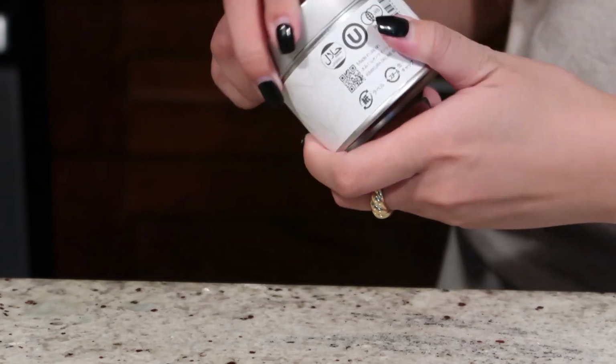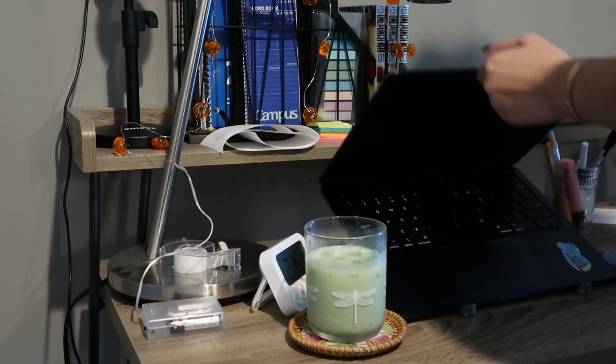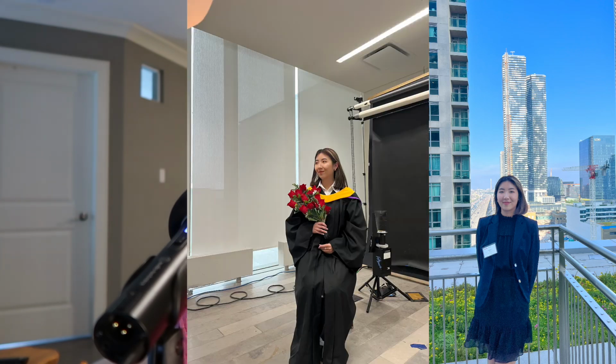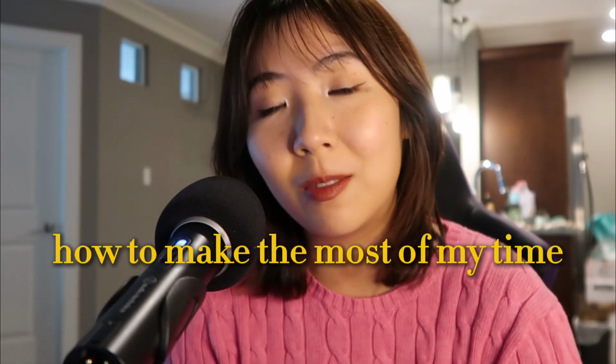Do you ever feel like there's just not enough time to learn a new language? Maybe you finally sit down to study, but by then, motivation's long gone. I know the struggle. Balancing a master's program, various projects, and learning multiple languages has taught me a lot about how to make the most of my time.